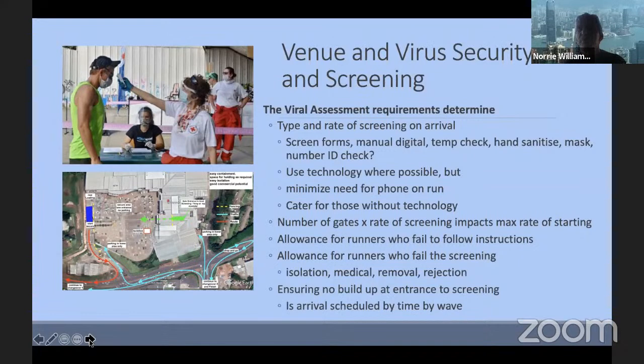Ensure no build up at the entrance, because sometimes what your screening processes are actually become a bigger viral problem. Okay, so try and schedule your arrival by waves.